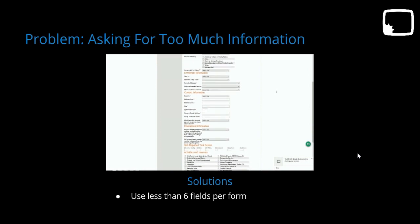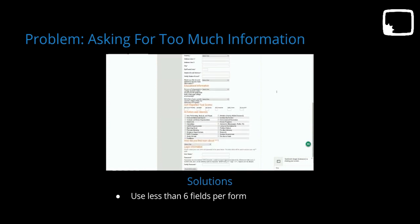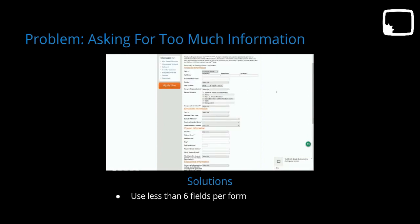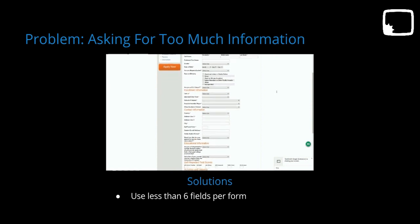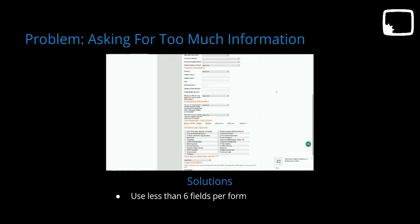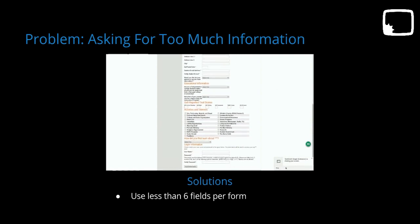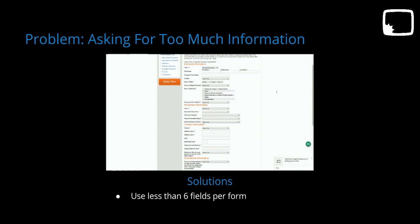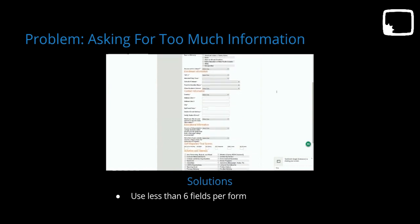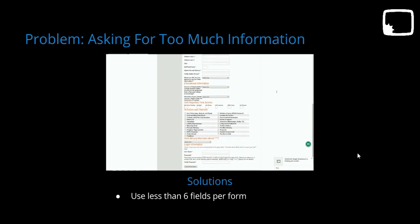The number one thing you can do is use less than 6 fields per form. So in other words, only collecting the absolutely essential information to get that visitor or prospective student into the admissions process. So it's very tempting to ask for everything you can think of up front and try to collect that information and front load it to make it a little easier maybe on your admissions team. But the fact is you're going to have opportunities to collect that information down the road, right? And if possible, go even lower than 6 fields.